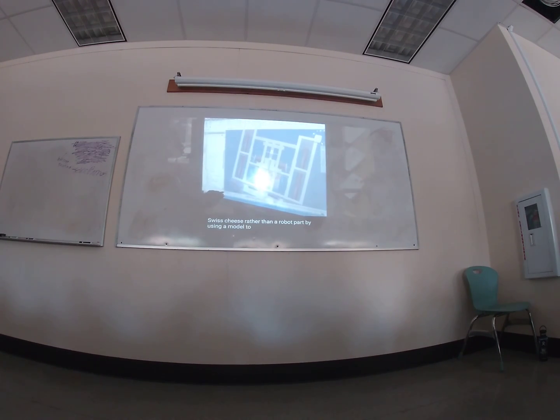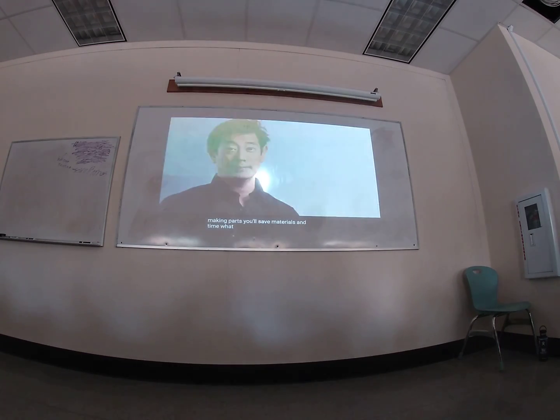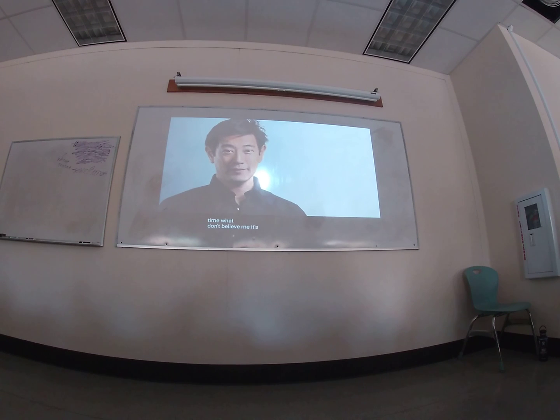By using a model to test your ideas before making parts, you'll save materials and time. What? You don't believe me? It's already been done by many teams.